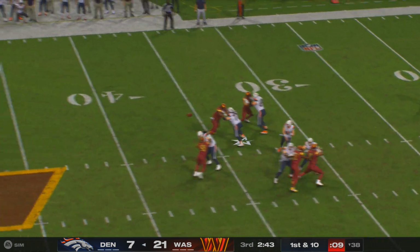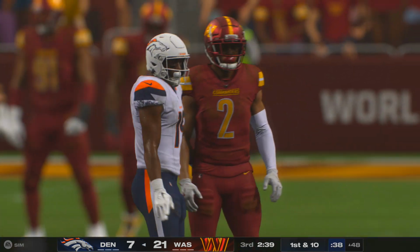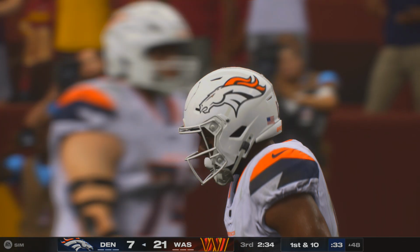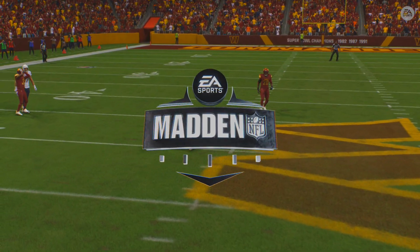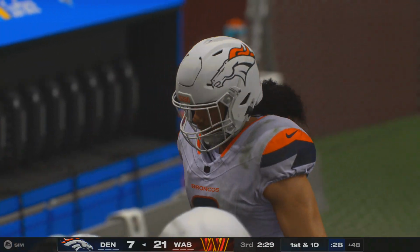Working out of the gun is Nix. Looking middle, and that's complete. And he'll be taken down, but not before he gets into enemy territory. Give him 14 yards there and a Denver first down. Couple of first downs right in succession, and this is an offense that could really use a good drive, and they're off to a fast start here.